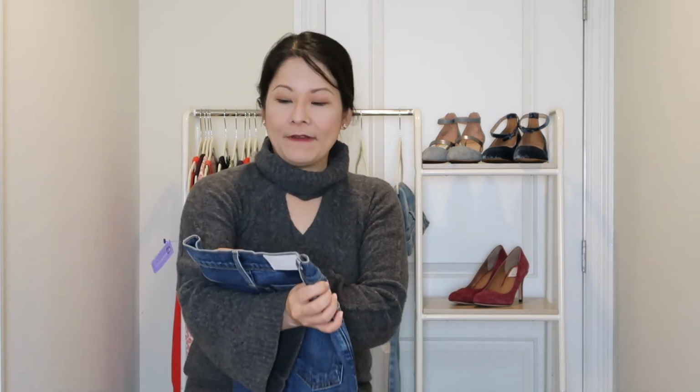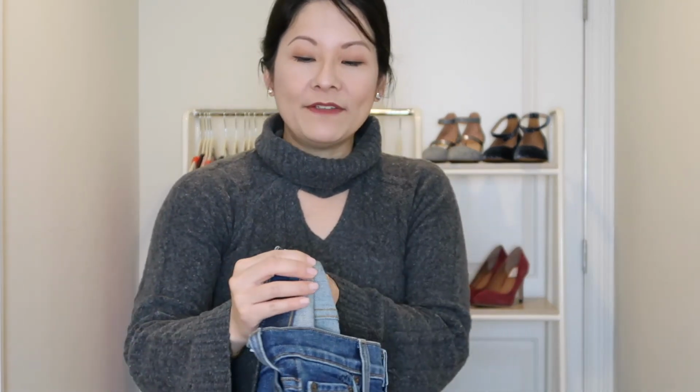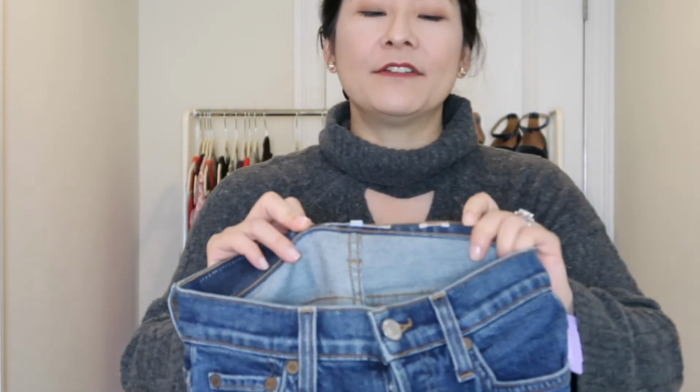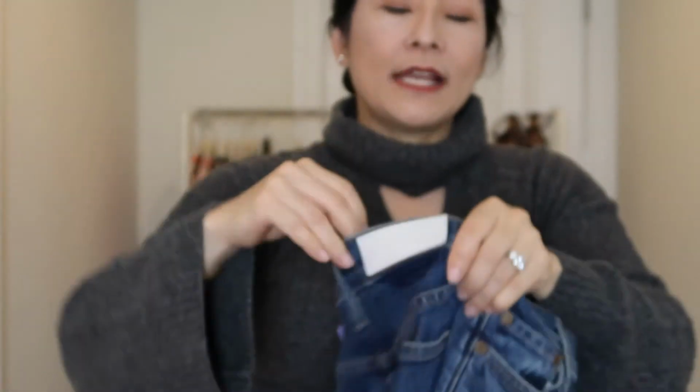So let me show you some of the features of these jeans so you can look out for them when you're sourcing as well. But here's the first pair I found, and I think they're probably donated from the same person, because it's the same size, you'll see. These are in size 25, and here's the tag. It says Redone Originals. And then they also have this back patch here in white.